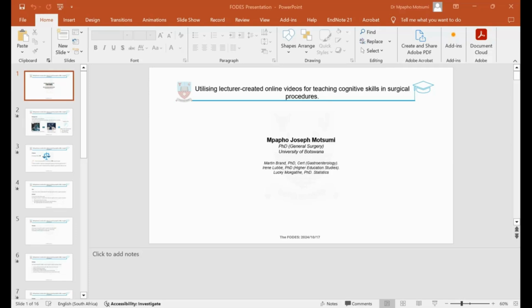Now, emerging evidence suggests that technical skills receive a greater emphasis in surgical training than cognitive skills, particularly with regards to surgical procedures. The Royal Australian College of Surgeons classifies cognitive skills as a core competency in surgical training, and that they need to be adequately taught. There is a need, therefore, for a systematic and sequential approach to teaching cognitive skills in surgical procedures. Therefore, there is a need to create innovative teaching methods to augment the traditional methods of teaching surgical procedures. The aim of our study was to create online lecture-created videos for teaching cognitive skills, specifically for surgical procedures.